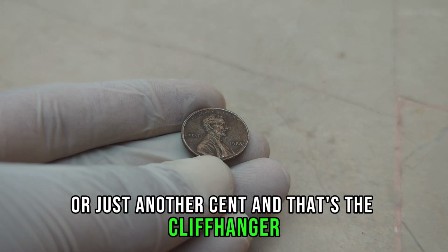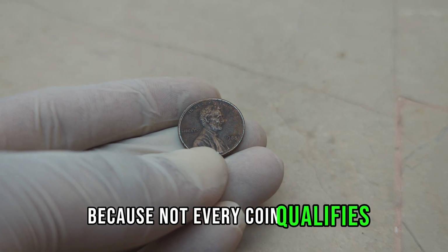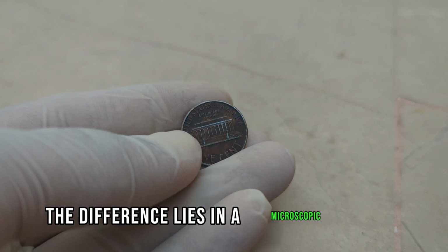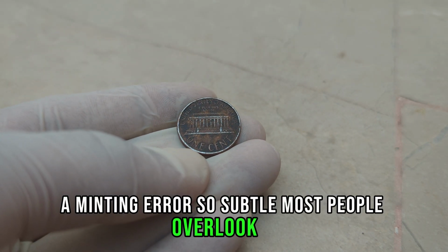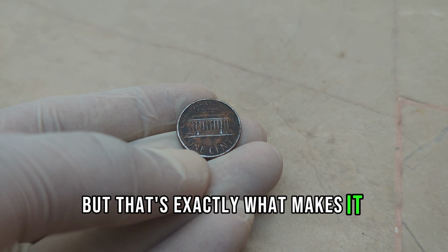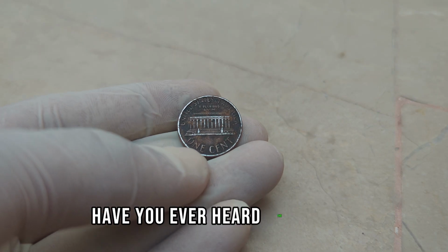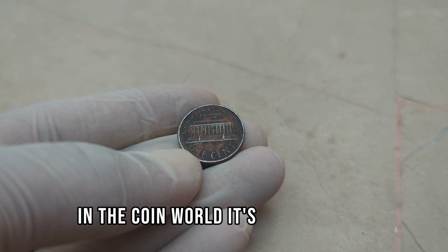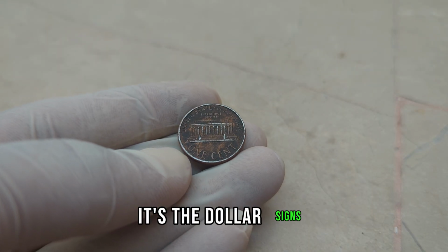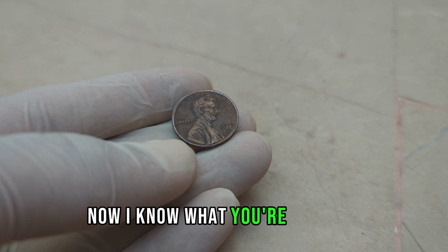And that's the cliffhanger, because not every coin qualifies. The difference lies in a microscopic detail. A minting error so subtle most people overlook it. But that's exactly what makes it valuable. Have you ever heard the phrase, "the devil is in the details"? In the coin world, it's not the devil. It's the dollar signs.